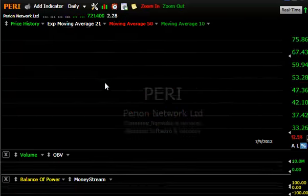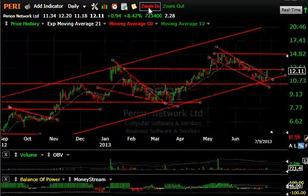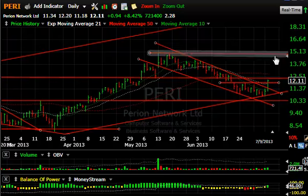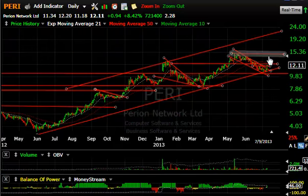Big day for Perry as PERI seems to have snapped out of its falling channel through the 10 and 21-day moving averages and through initial lateral resistance right there. So at this point, if we get a follow through, look for a test of the 12 3/4 range, and then through that 13.75, 14, maybe as high as 15. But those are my targets for Perry going forward. The mid-channel line is about 15. Top of that channel says we could be in the low 20s in the next few weeks.